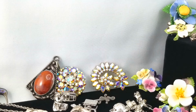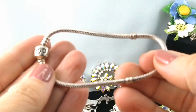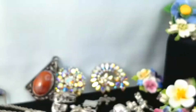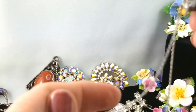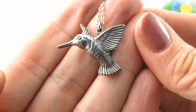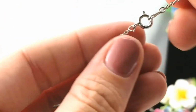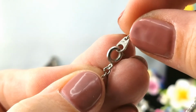This is a little bit tangled still. All right, we have another Pandora bracelet, just the basic blank Pandora. This is super cute. This is what was tangled up with it. It's this hummingbird charm, or pendant, sorry. Cute little hummingbird pendant on a silver tone chain. The chain looks like this. It has a mark there. What does it say?